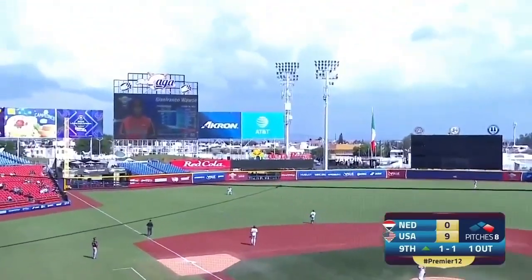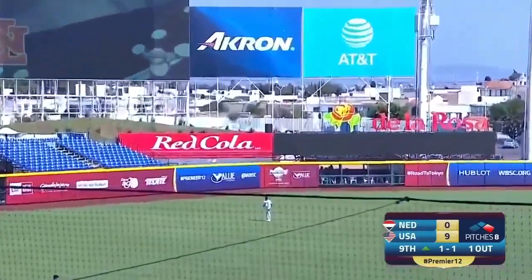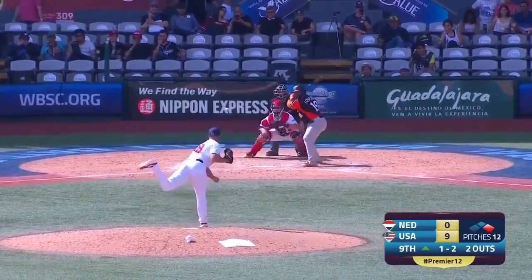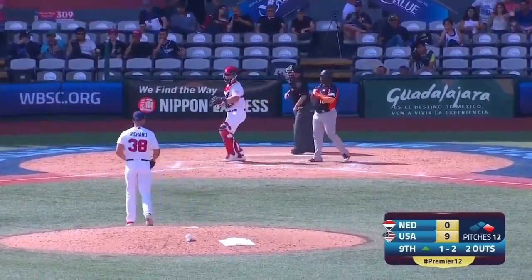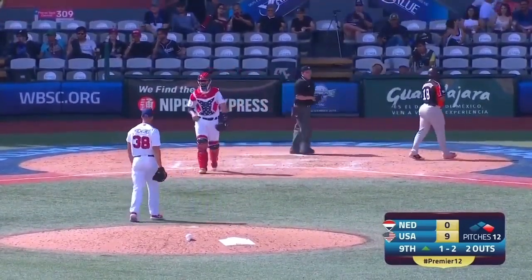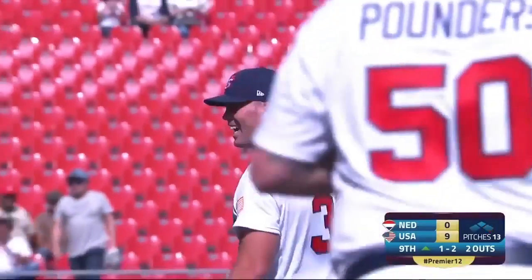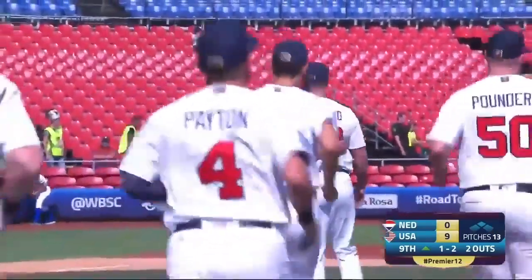There's a fly ball in the air to left. Adell in his tracks. 2 gone. 1-2 pitch is on the outside corner. A called strike 3, a pump of the fist from Clayton Richard. And the United States has wrapped up a very impressive opening day victory.